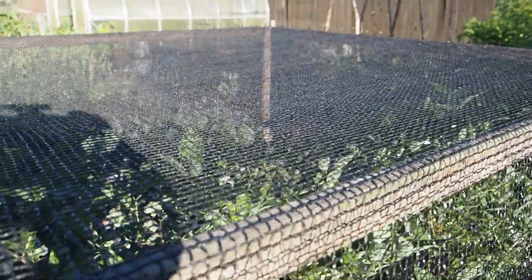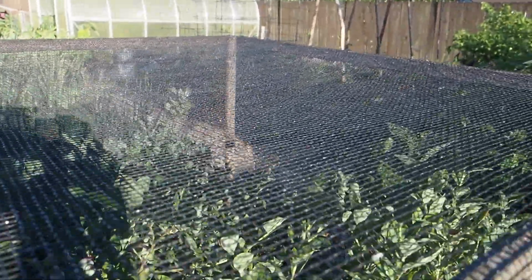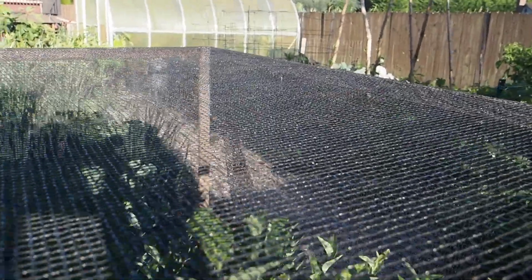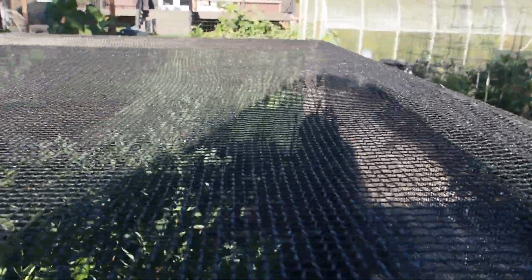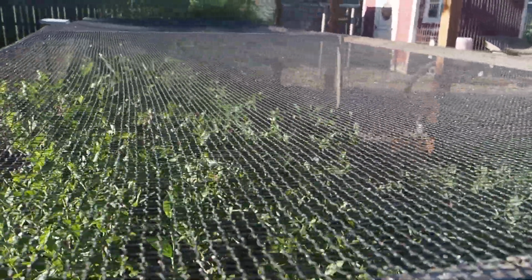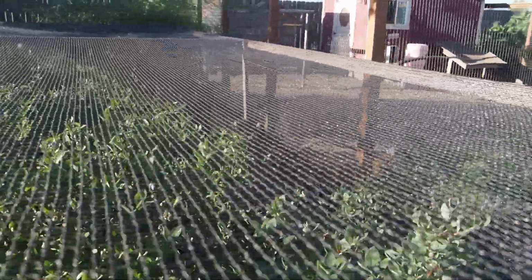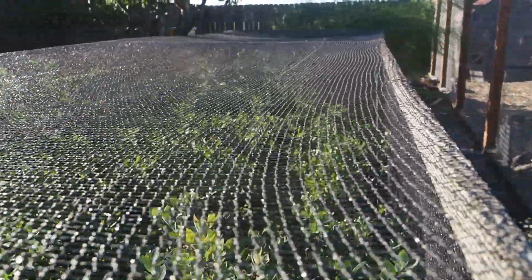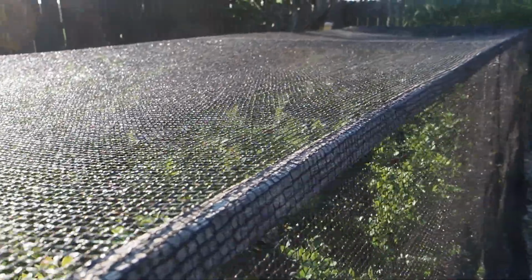We've used some of that cheaper bird netting in the past and had birds get stuck, and it wasn't pretty. So this is the best stuff ever. It is a little bit more expensive, but it's definitely worth it, and it will last for many, many years. And I timed it. It only took us I think it was 2 minutes to put this on last month.